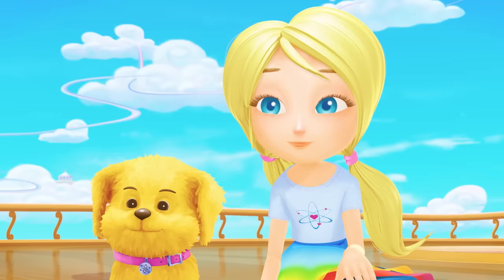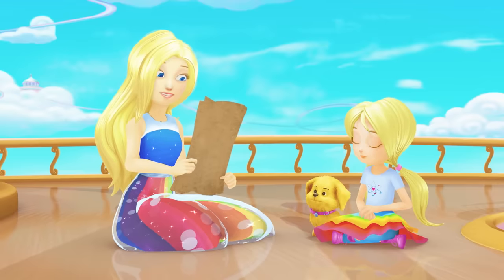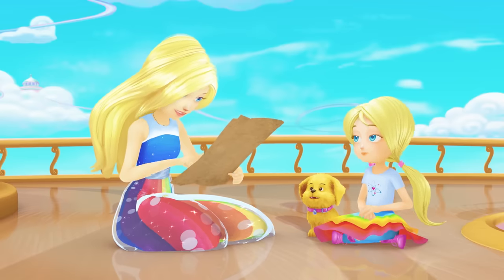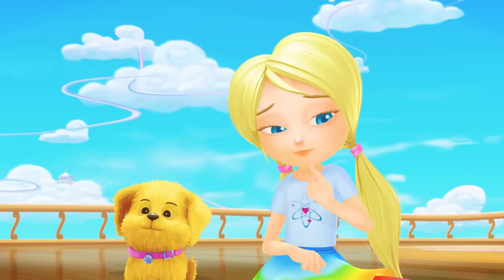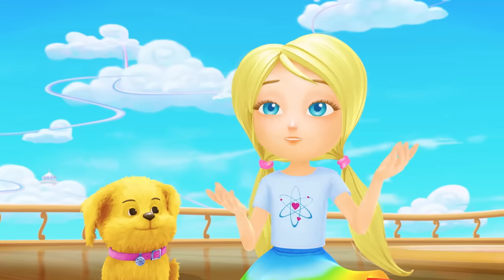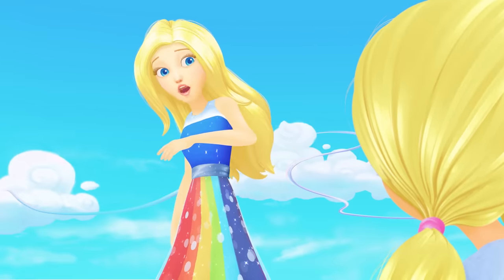The clues are mostly riddles. Really? I love riddles. I thought you'd like that. Okay, here's the first one. If it's treasure you wish, start with a tail like a fish. I think the Prism Princess wants us to become mermaids. So the treasure must be somewhere in the Rainbow Seas. Let's go!